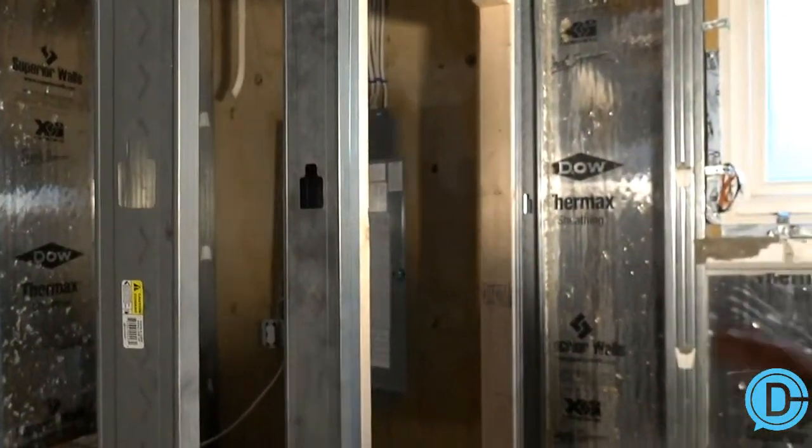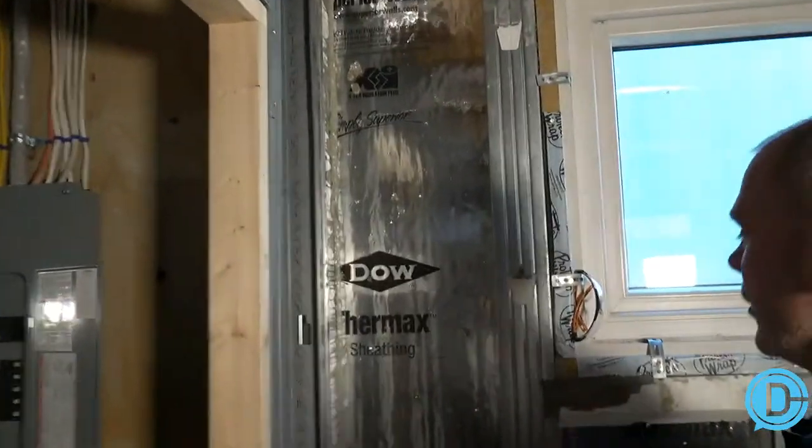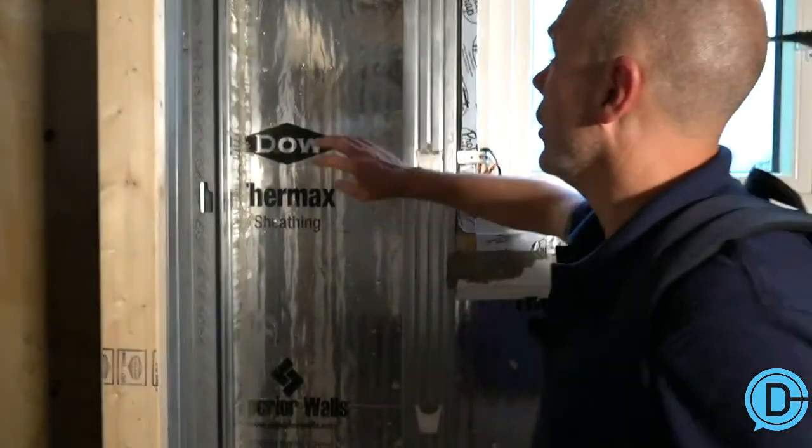All right. So again, this is a Superior Walls foundation system. Walk over here a little closer, Jen. As everybody can see, this is a prefabricated wall system, right?